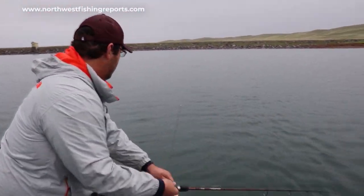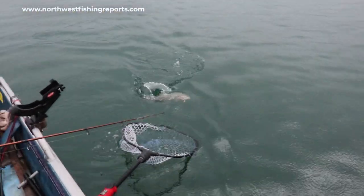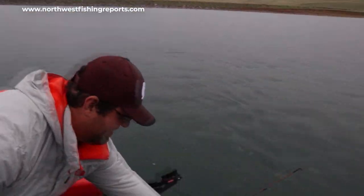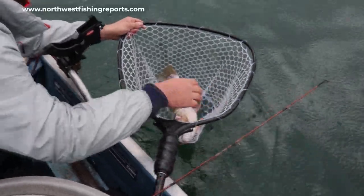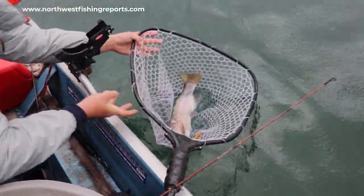Look at that. Let me know when you're ready. Yep, you're getting perfect. There you go. Hey, all right. Northwest Fishing Reports. Beautiful little rainbow here, huh? So we're using a knotless net today, to safely catch and release these fish. Let's keep them in the water.